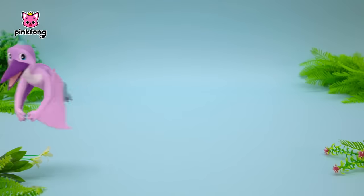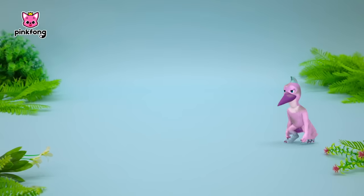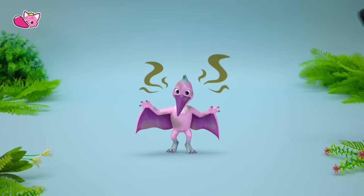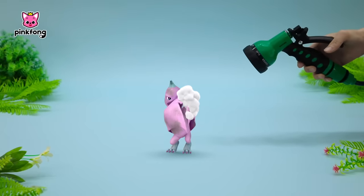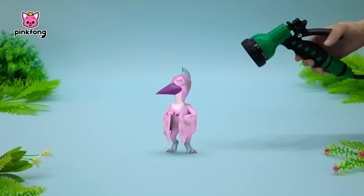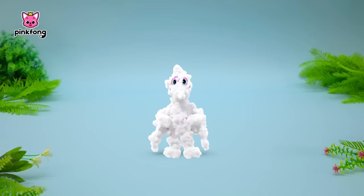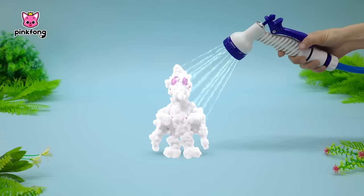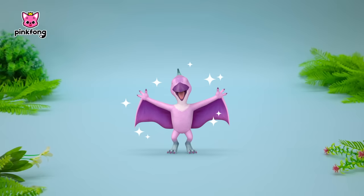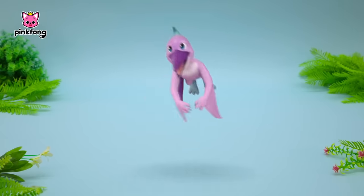Wow. Where are you going? Oh, it stinks. I think you need a bath. Just wait. Great. Let's wash off the bubbles now. Wow! Amazing! Huh? Where are you going?